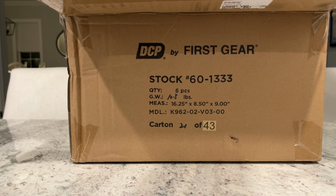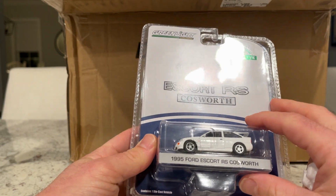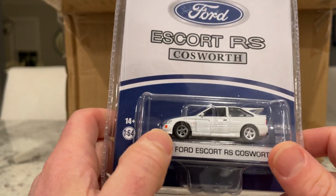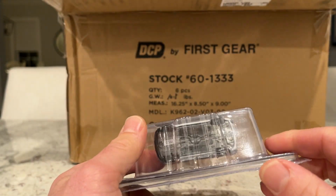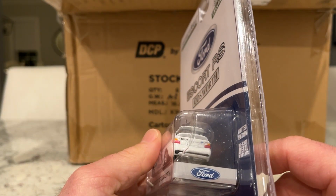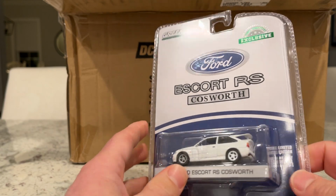Okay, so first off, we have the 1995 Ford Escort RS Cosworth. The hobby editions are coming in white and red, and it looks like the front wheel on this has a bit of brake dust that needs to be cleaned off. So great. All right, they're numbered 384 for this one. I'm not sure how many total they make. The hobby exclusive seems just to be where GreenLight puts their cars that don't quite fit into the 27 series that they offer.